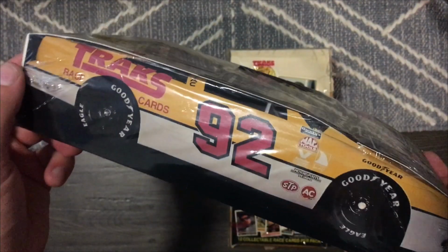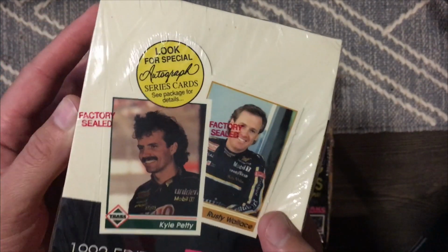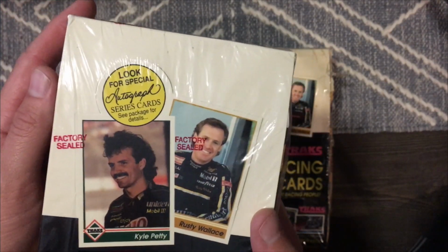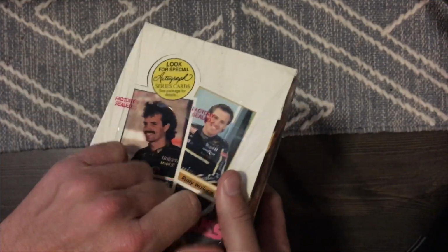So this is just for fun. I don't think there's going to be an autograph in here, because the reason that these may have been rewrapped, if this in fact is not a true factory seal from Traks, is because people were looking for the autograph cards. So that being said, I'm just going to hang out here, watch the All-Star race, and open up a box.